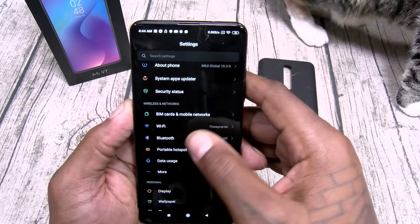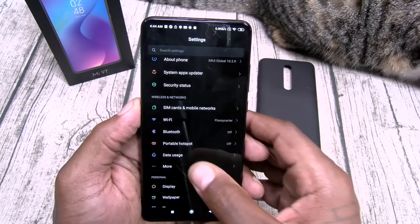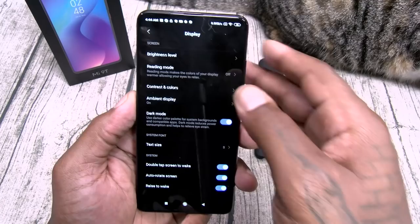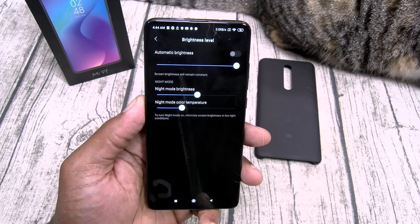Let's go to, no need to go to Wi-Fi, Bluetooth, portable hotspot. Let's go to more. All right, so you got your VPNs, you got NFC, you got Android Beam, Tap and Pay, all of the goodies. Let's go to display. All right, so this is maximum brightness. It does have great viewing angles, and I love the AMOLED panel. All of the blacks look extra dark, extra crispy.